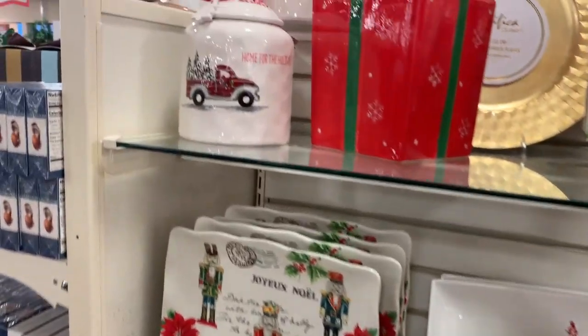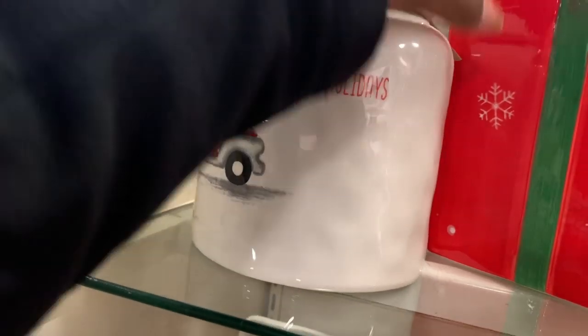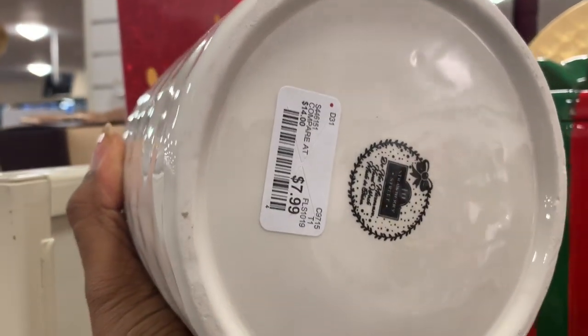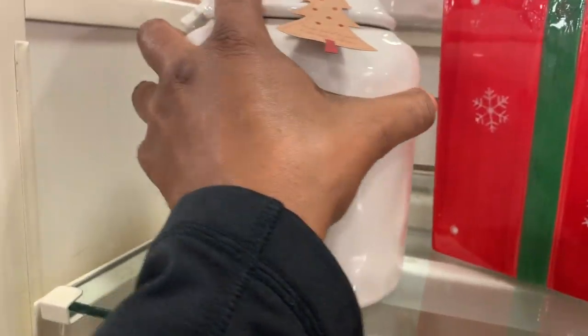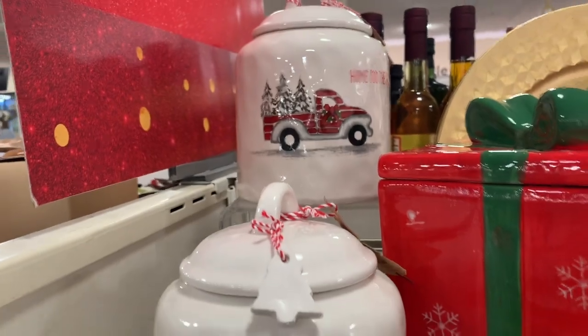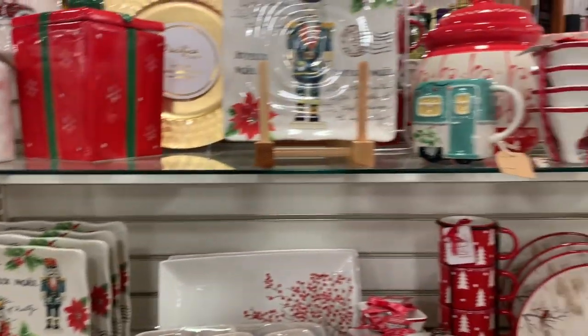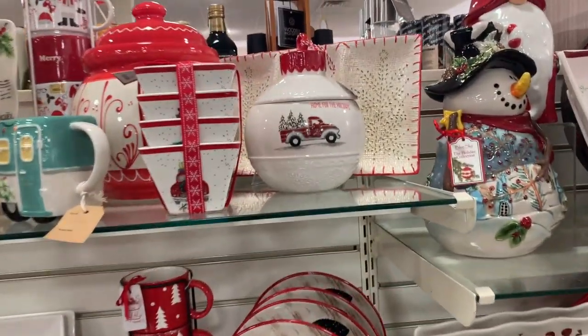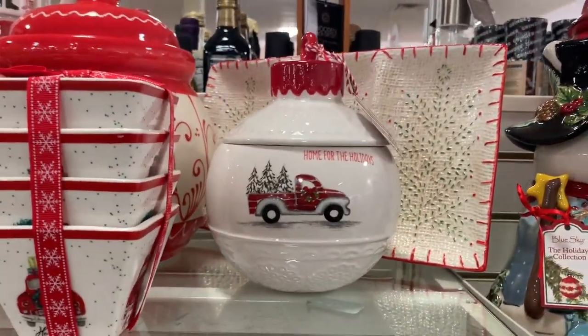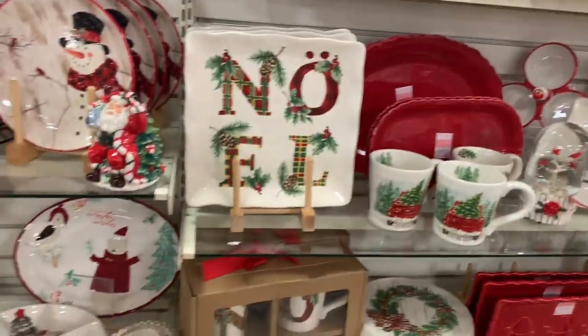Isn't RAE DUNN stuff here, but I know some people are interested in these canisters, and these are $7.99, and these are the ones with the truck, and there's two of those. There's not one with the shack or the barn here at all. And here's the bulb if anybody's interested in that, but no RAE DUNN right here.